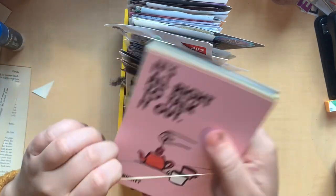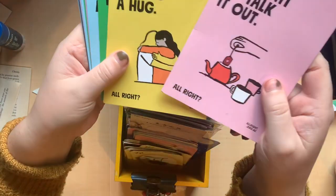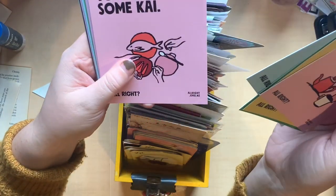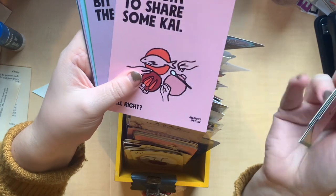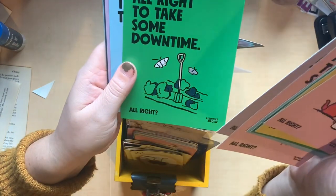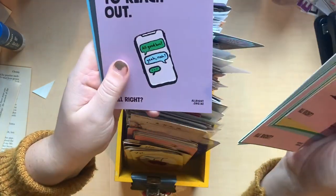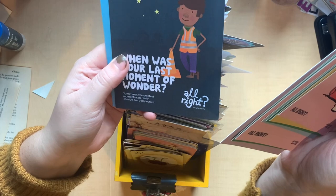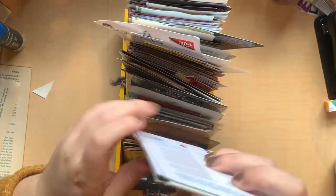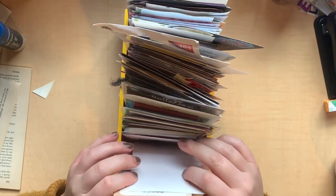What about these? These are mental health postcard things. It's all right to talk it out. It's all right to take a breather. It's all right to keep ticking along. It's all right to share some kai, which means food. It's all right to feel a bit all over the place. It's all right to take some downtime. It's all right to keep the faith. It's all right to reach out. When was your last moment of wonder? When did you last get caught up in the moment? I don't think I'm going to put any of those in my capsule, but I want to try and remember that they're there and try and use them if they feel right.